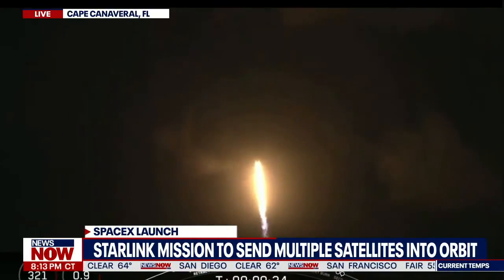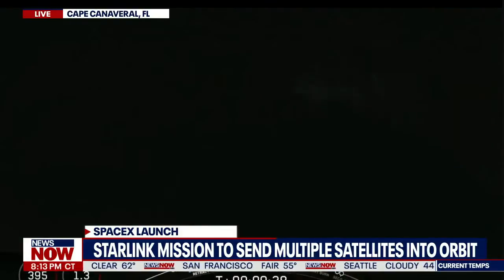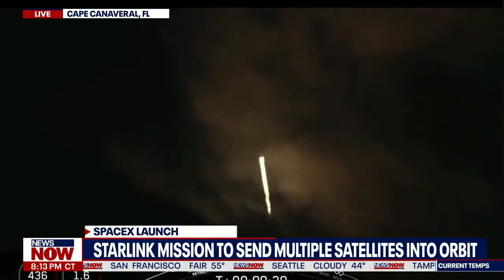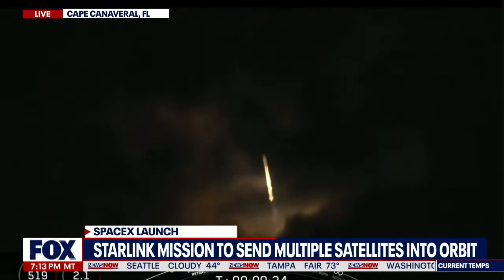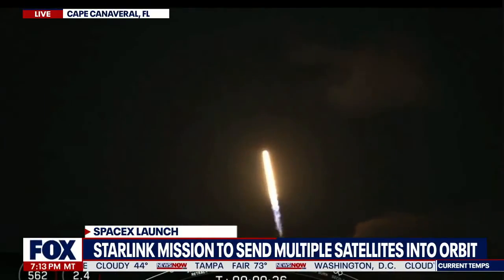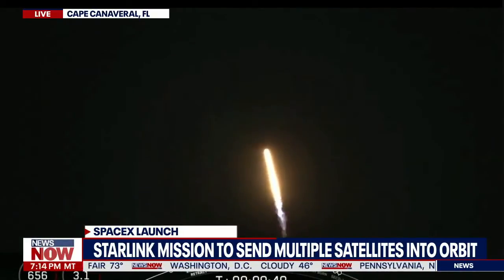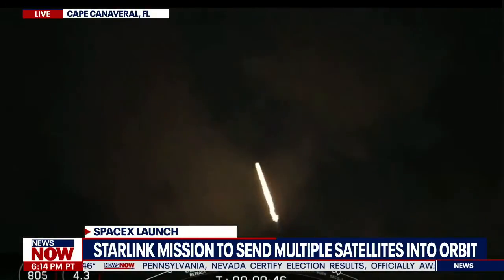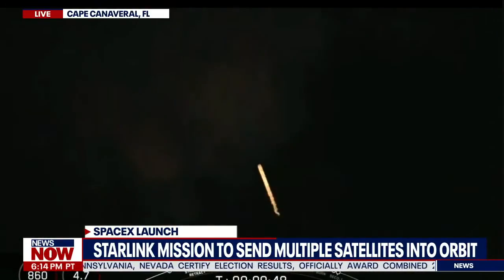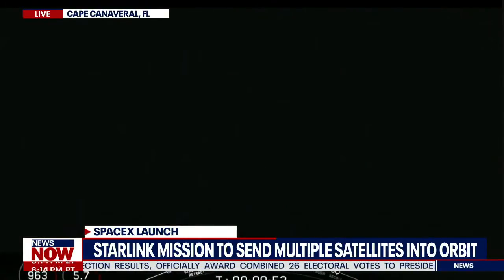Pitching downrange. M1D chamber pressures are nominal. Seconds into flight, Falcon 9 successfully lifting off from pad 40 at Cape Canaveral Air Force Station. It's nominal. Carrying those 60 Starlink satellites into orbit. This particular booster lighting up the Florida coast for a 7th time.